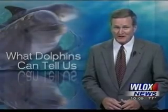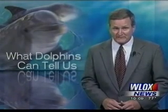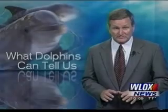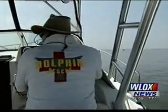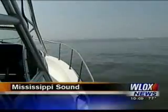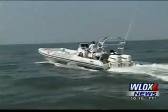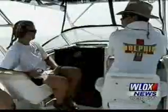Dolphins make people smile. Those old enough will recall the playful antics and intelligent behavior of the dolphins in the TV series Flipper. But dolphins are also an important species for providing clues about the health of our environment. The challenge on any dolphin research trip is first finding them. In the summertime, that's not usually a problem. Up to 2,000 dolphins spend the summer in the warm waters of the Mississippi Sound.